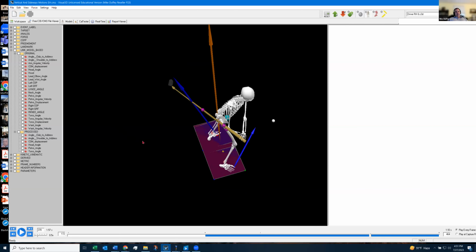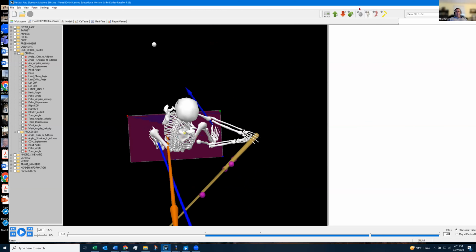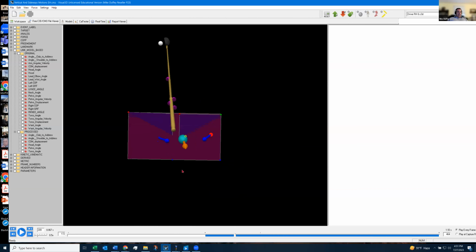My favorite view for looking at this is actually an overhead view. So I'm going to center this a little bit. I'm going to zoom in. And for now, I'm actually going to turn off the body and just put the golf club in there. And I'm coming back to, let's get right there.